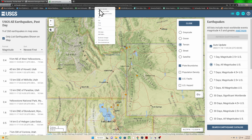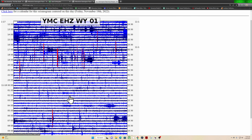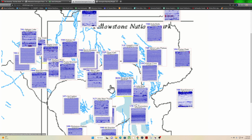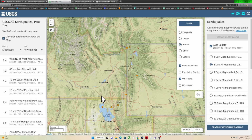Let me pull up the latest info here from Yellowstone National Park and see what we have. For seismic activity, it looks like a couple small earthquakes earlier in the morning, somewhat quiet overnight. This is all from yesterday here. Quite a bit of small microquake activity, but things kind of dying down currently at Yellowstone National Park as far as the swarming goes. No unusual activity to note there across the board.